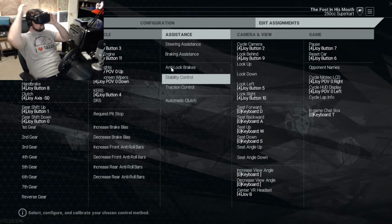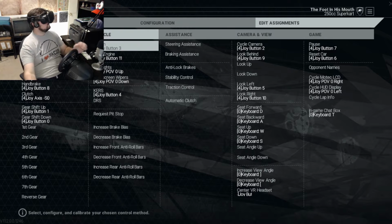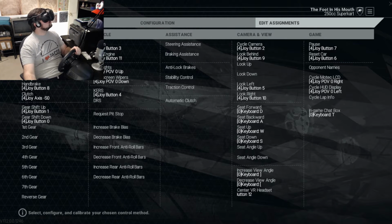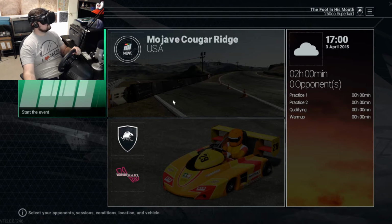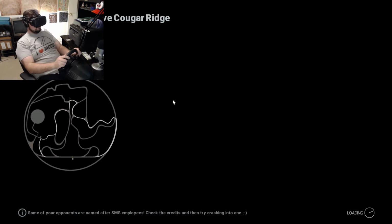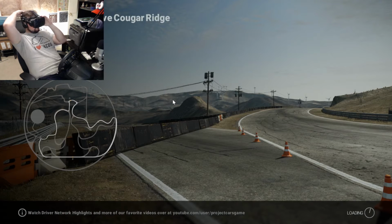Automatic clutch, no. Since I had the clutch pedal, what's the point of having automatic clutch? It doesn't make any damn sense. And I went into a practice run to see just how easy or hard it actually was in game, and just how realistic it felt compared to what I had experienced previously. It's pretty realistic, except the engine didn't stall nearly as much as it probably should have.